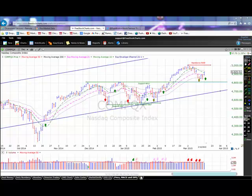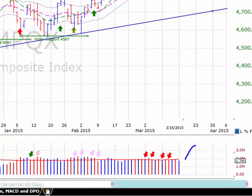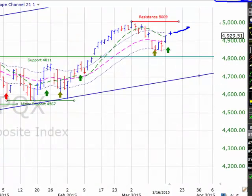After 2 weeks or so of losses, stocks pushed sharply higher yesterday, wiping out all of last week's losses in a single session. Trading volume was disappointingly light for the bulls' standards. Looking at the NASDAQ Composite yesterday, we see that the NASDAQ Composite was up 57.75 points, or 1.19%. Trading volume was, as we mentioned, disappointingly low. The NASDAQ closed in the top of its daily range.